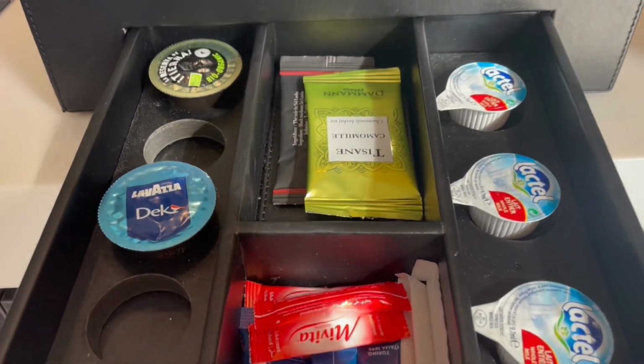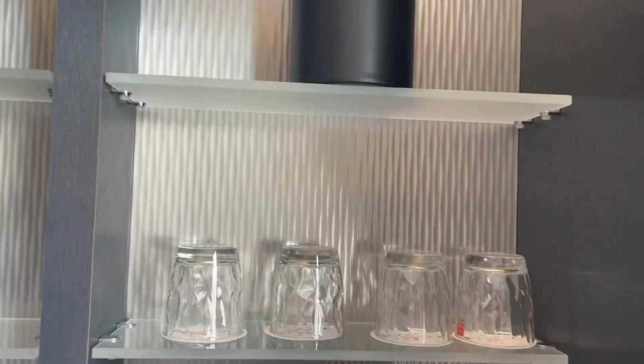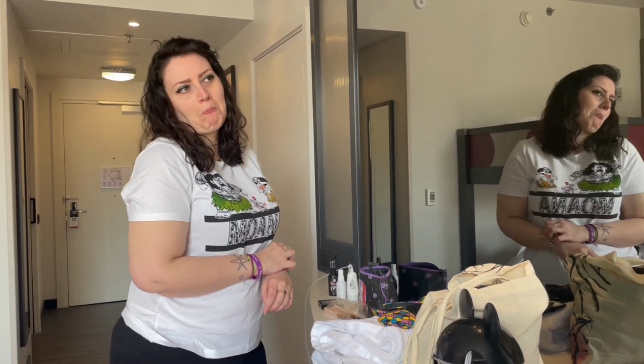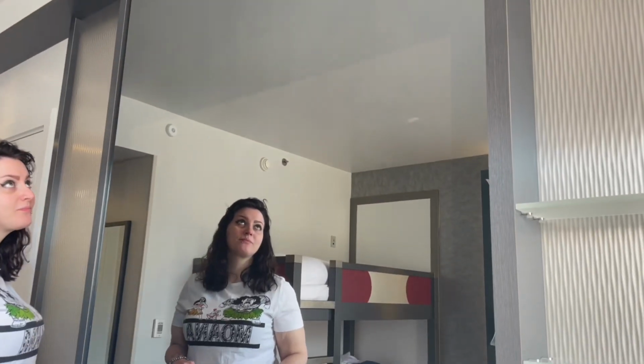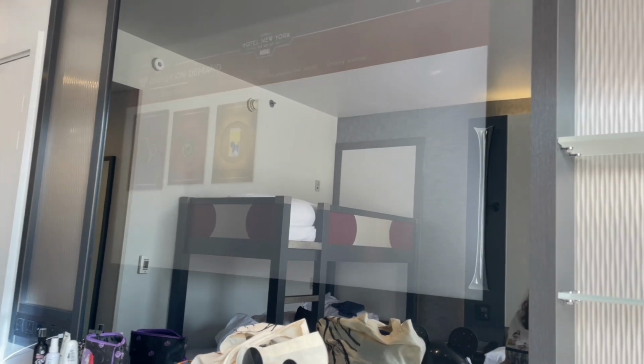And they've got tea bags in here as well. Nice glasses. I don't know what that is up there, but it's a jar of some sort. I think it's for ice, maybe? We'll have to check later. So this looks like a huge mirror, but actually it's a TV. You can still see the reflection of the beds, but it's super cool. There you go.